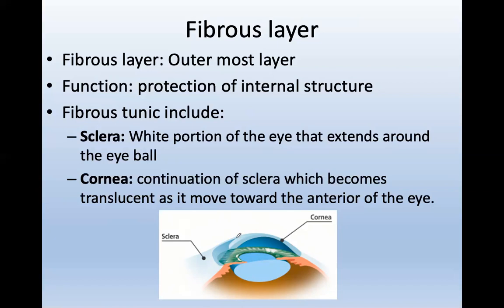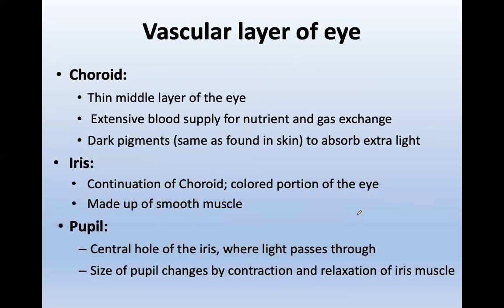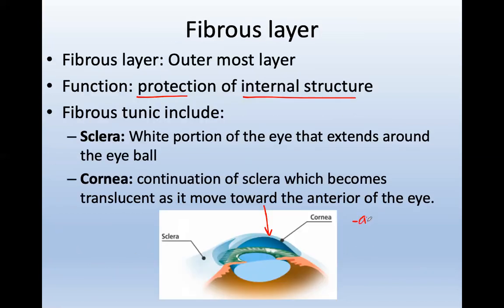So it is translucent, which means that light can pass through it. So light basically can go through the eye and then get into the internal structure of the eye. The main function of this layer as a whole is protection of the internal structures. Cornea, which is again the translucent layer, has two characteristics which are not listed here, and I do want you guys to know. It's first of all avascular.